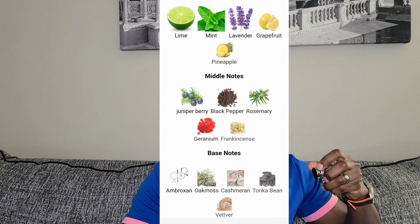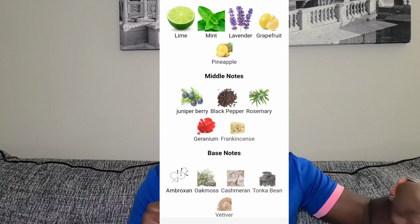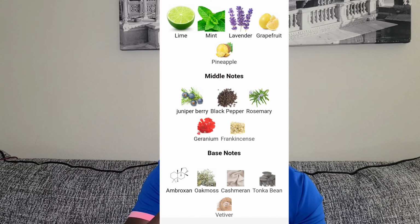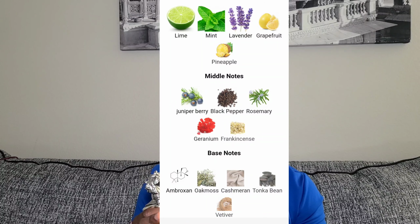This fragrance has a very cooling effect. Let me talk about the notes. The top notes have lime, I think pineapple, mint, grapefruit, and lavender. The mid notes have juniper berry, black pepper, rosemary, geranium, and frankincense. Then the base notes have ambroxan, tonka bean, cashmeran, oak musk, and vetiver.